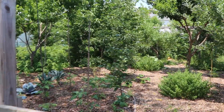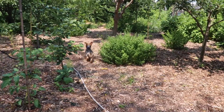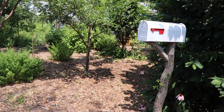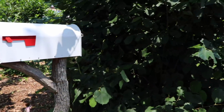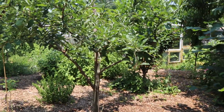I'll take you in through one of our entrances. Tuck's holding down the fort, main security. He's been with us since the start. Without him, I really don't think this would have been much of a success, because he's been a great encourager, and one of the reasons I love coming out here is just to have fun with him sometimes. We've got this mailbox in and holds a lot of our tools, so don't misplace them.